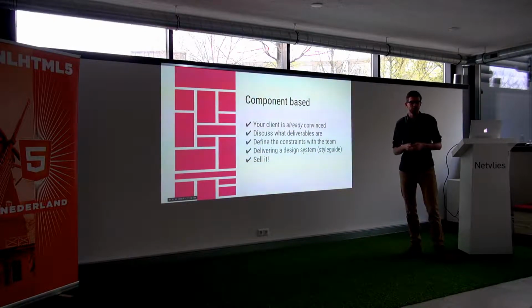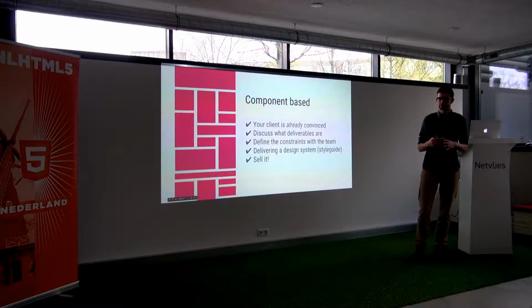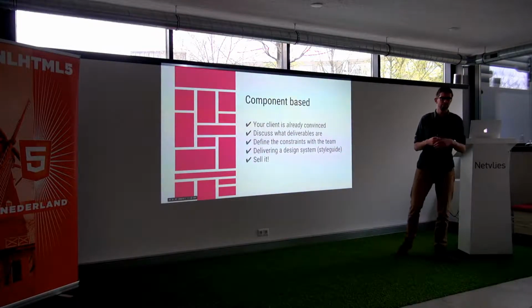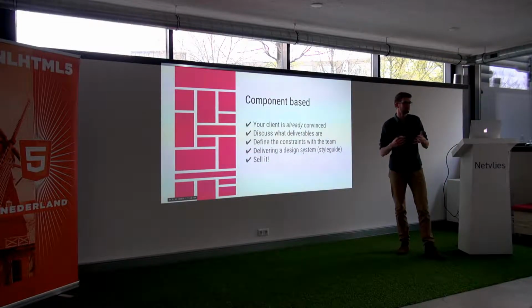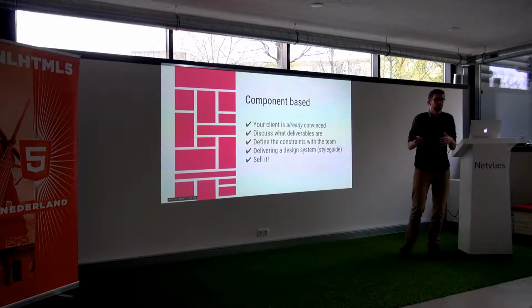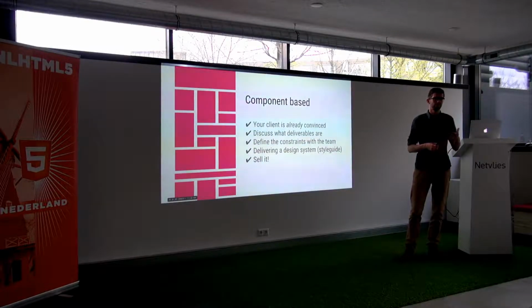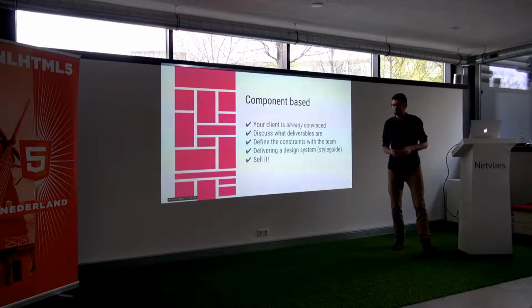Of course, don't forget to sell also your style guide or your design system that you make. It's a feature that they get, and you make it public maybe, or you make it public privately for them. And you can sell it, so don't forget that this is a feature that they get, and you can make it really good.